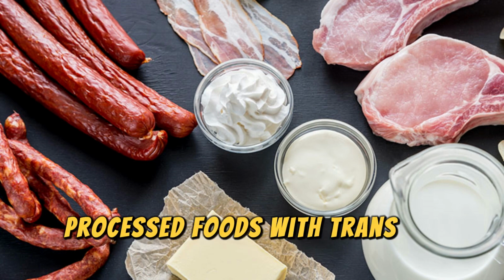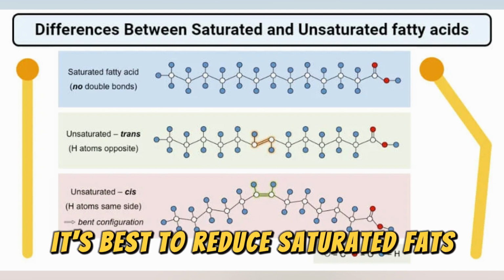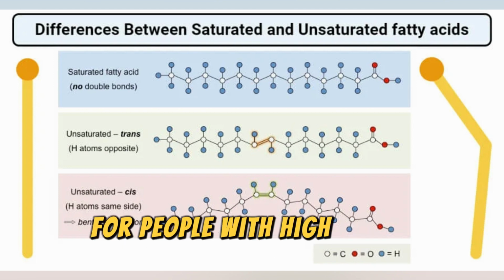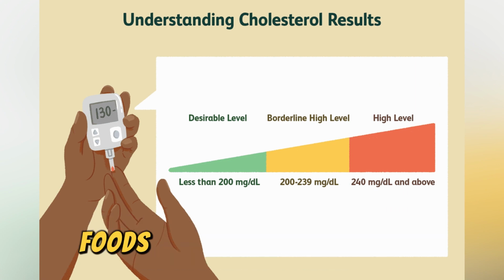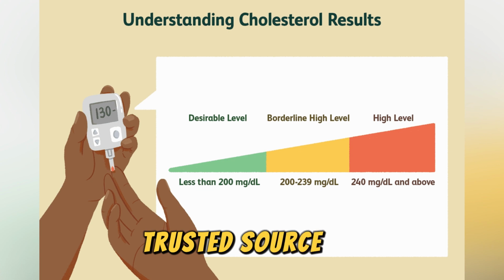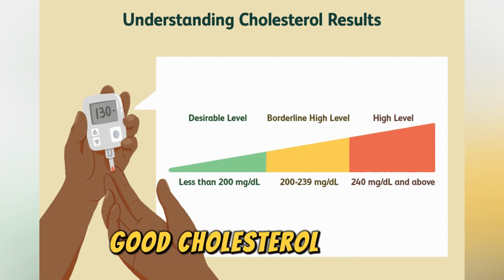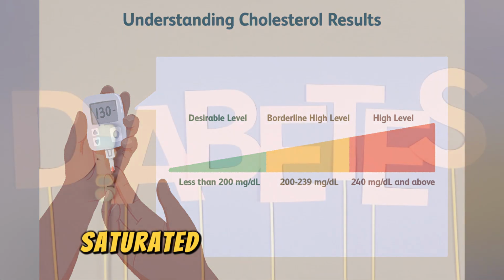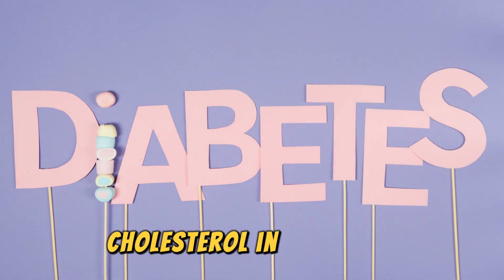Processed foods with trans or saturated fat. To keep the heart healthy, it's best to reduce saturated fats and avoid trans fats. This is especially true for people with high blood pressure. Trans fats are artificial fats that increase packaged foods' shelf life and stability. However, eating them raises LDL bad cholesterol levels and lowers HDL good cholesterol levels, which can increase the risk of hypertension. Saturated fats also increase the levels of LDL cholesterol in the blood.